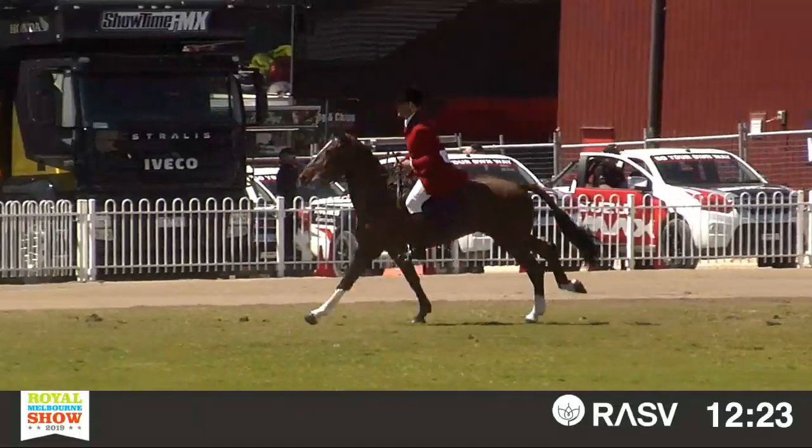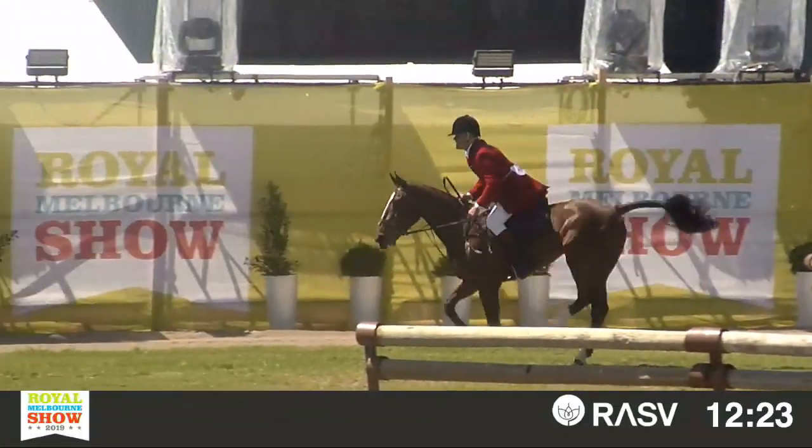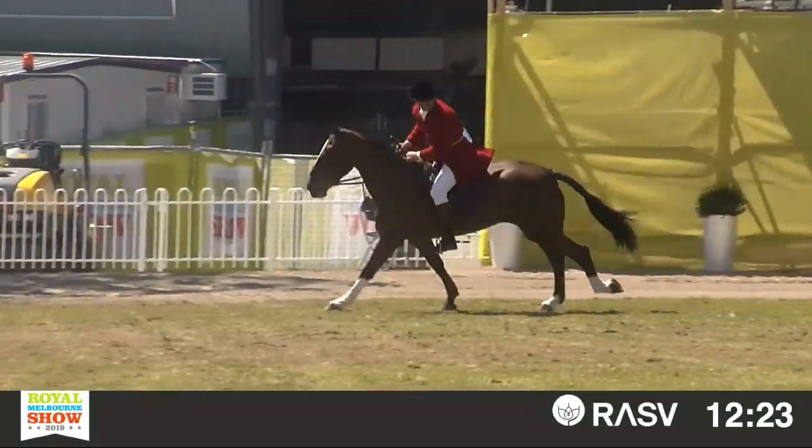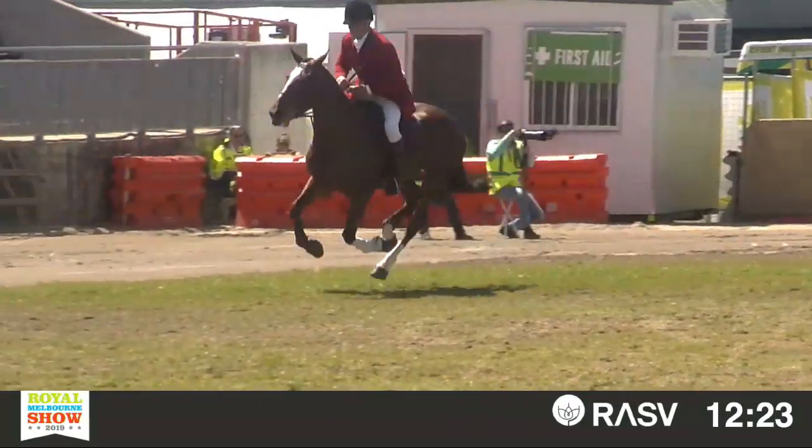Well, this is Delatite, Ron Ferguson and the Murray Valley Hunt Club. Going along quite well. Geez, that was a good landing, actually. I thought he was going to fold.